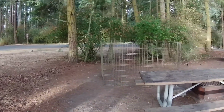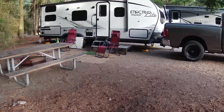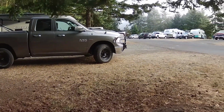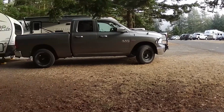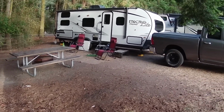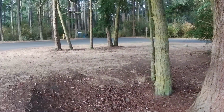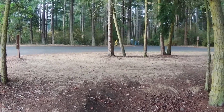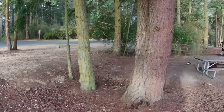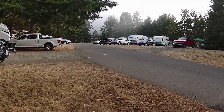Yeah, this is site 51 in the forest campground. Pretty nice, a little unlevel. One thing you'll notice, right next to me, it almost looks like a double site that they converted into two singles. It's quite tight between the two trailers. You can see they're doing some restroom work, so they've got porta potties down here for the forest campground. They're redoing the whole restroom. Looking down at all the different sites there.